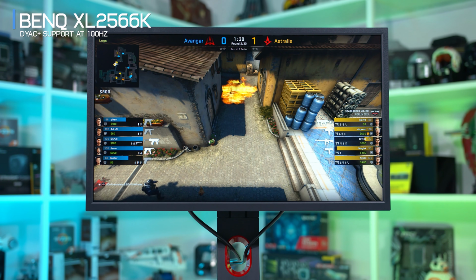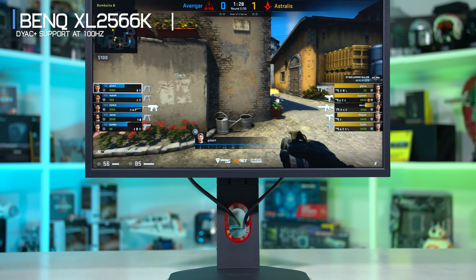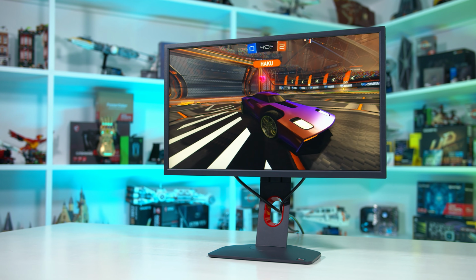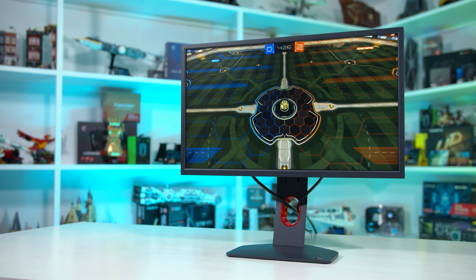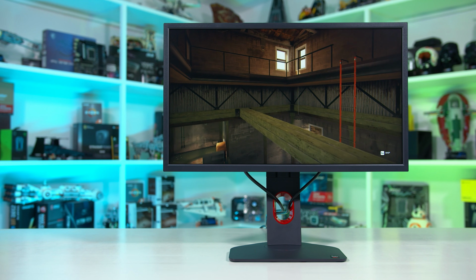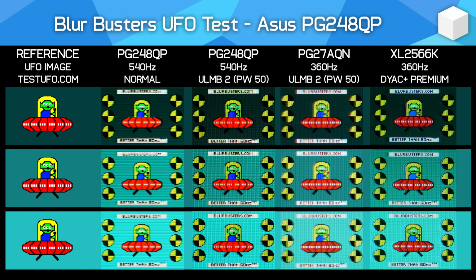So if you wanted to utilize the middle part of the refresh range and backlight strobing simultaneously, say your game doesn't run at 500 FPS on your GPU, then you'd be much better off with the XL2566K instead. When you can enable it, the motion clarity provided by the PG248QP and ULMB2 is superior to that of the BenQ XL2566K using DIAC Plus both at their maximum refresh rate, 540Hz and 360Hz respectively.